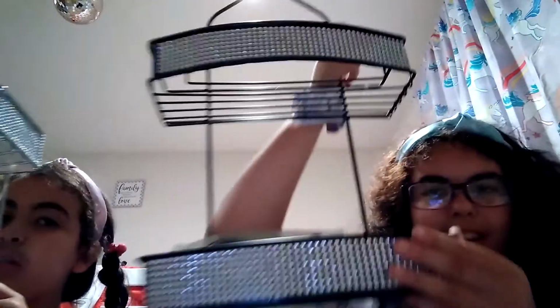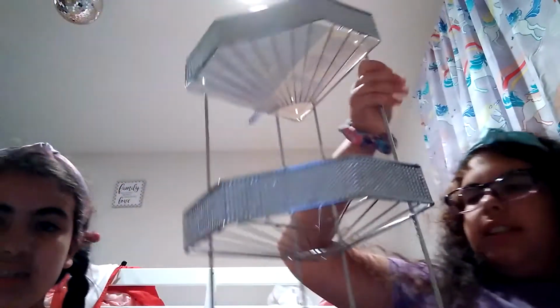Black. Sparkles that are circles. Okay. Now, show them ours. There's three layers. Silver with silver sparkles that are squares. Oh my gosh, it's so fun.